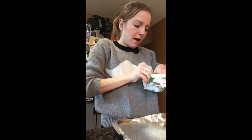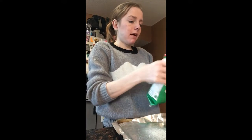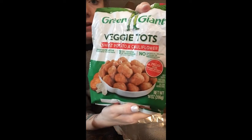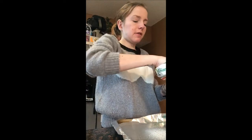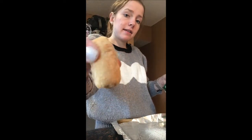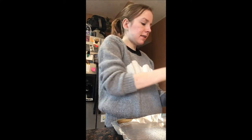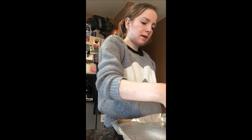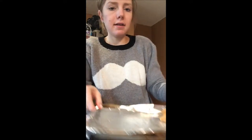These are very delicious. They are sweet potato cauliflower bites. I found them at Walmart. They're Green Giant Veggie Tots, sweet potato and cauliflower. They're very good. They look just like little tater tot nuggets, but sweet potato and cauliflower. So I like to have lemons. Get a nice handful, as you can see.